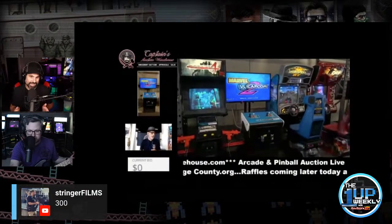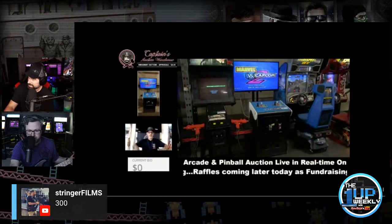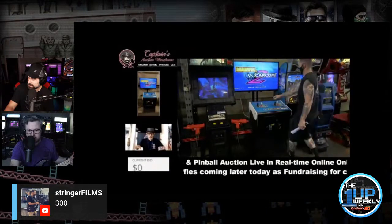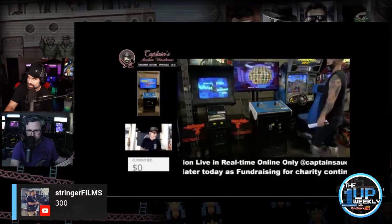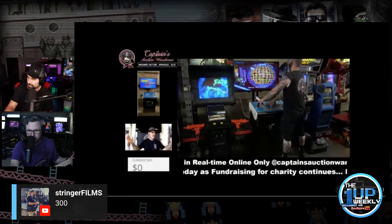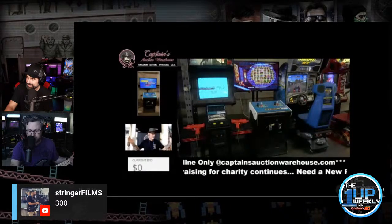All right, we got Marvel vs. Capcom 2. Here we go, focus, dude. Okay, focus. Control panel's been converted to 2-player 6-button control panel with a Marvel vs. Capcom. Dude, do you realize what this is? This is the one that has a Golden Tee conversion to Marvel vs. Capcom 2. Everyone give us your guesses on this.